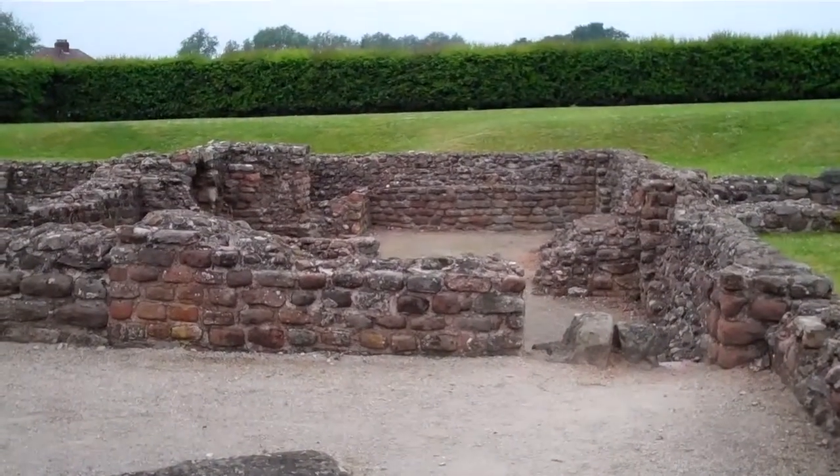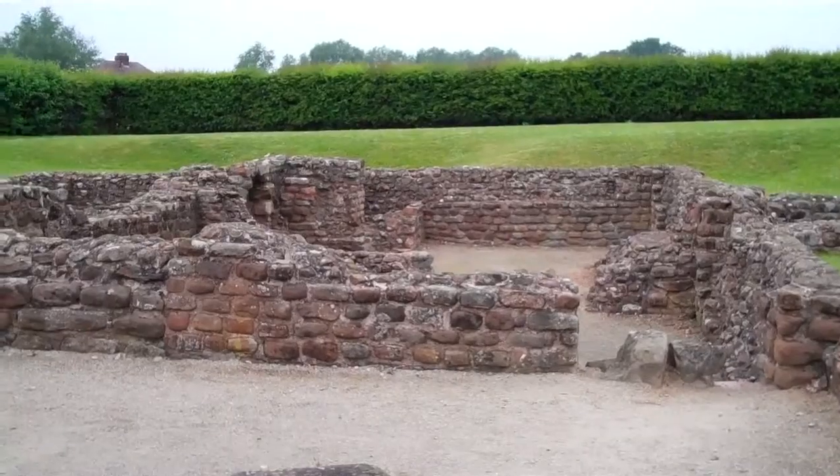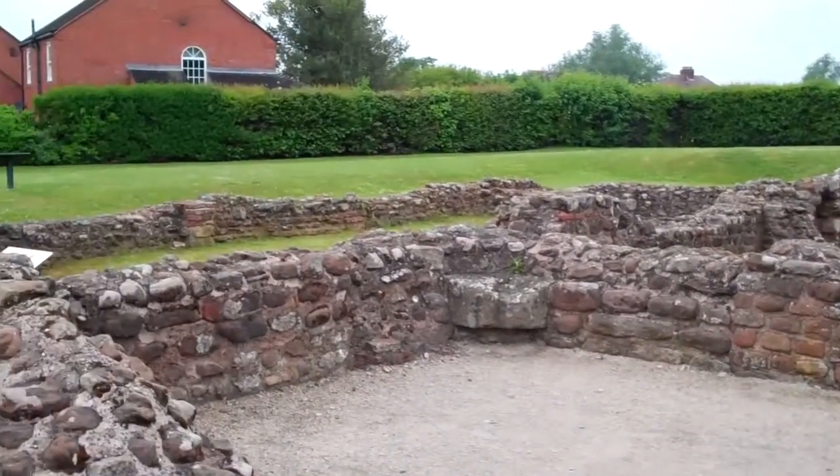So here we are in the changing room. Makes sense before you go into the bathhouse, which is over there.